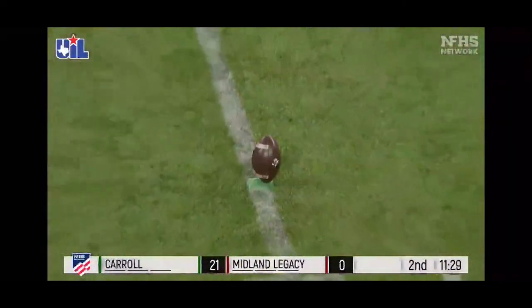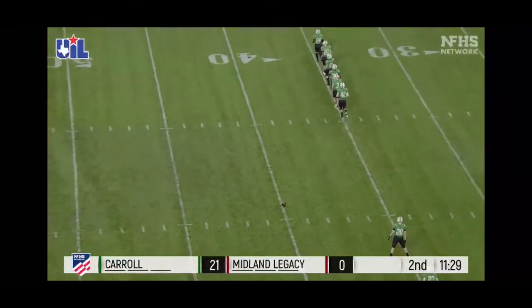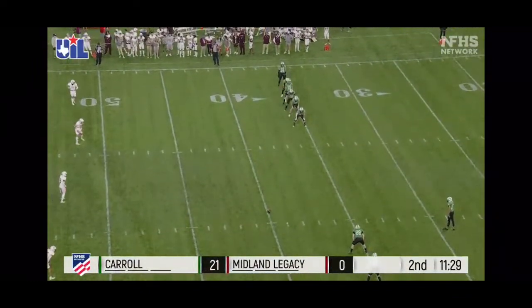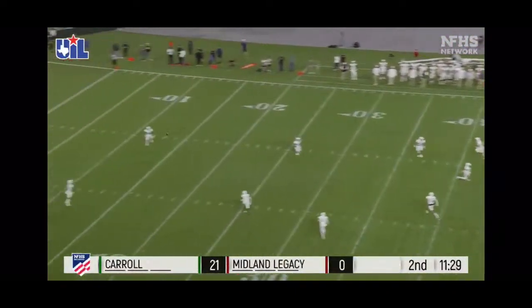It's been all Carroll so far, leading Legacy 21-0 early stages of the second quarter. Again, Legacy has been held to 4 yards of total offense. 4. My goodness. Their first goal right now is just try to get themselves a first down. As I was saying, a lot of people came a long way from Midland to watch this game, and they haven't seen much from their team yet.